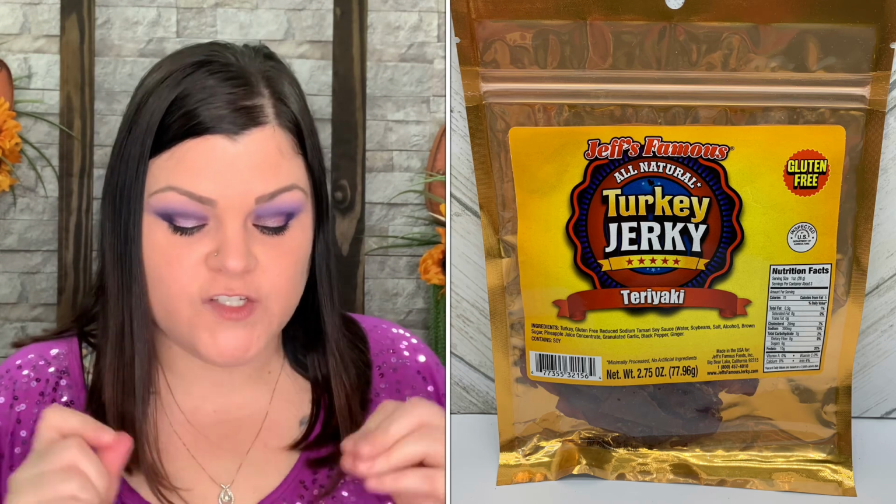The turkey jerky was soft. It was really good. It was a little bit on the chewy side as far as the meat texture of it. It had a sweet flavor. It was not salty. It didn't have too much of a teriyaki. Sorry, that was the teriyaki flavor. I'm jumping ahead of myself. It didn't have too much of a teriyaki flavor. It was just enough to give it a little bit of flavor, and it wasn't overpowering. So I really enjoyed the turkey jerky.